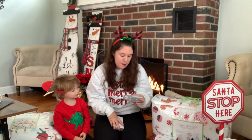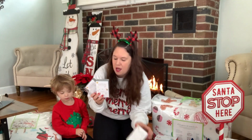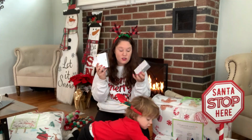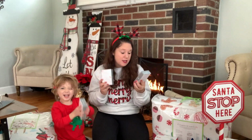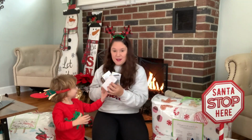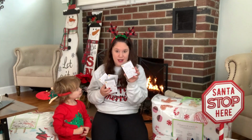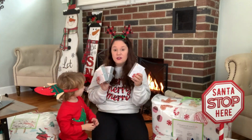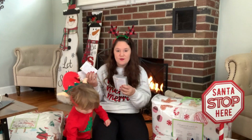Also from Target, I picked up four boxes of these little twinkly dewdrop lights. They're colorful lights. These are perfect for the kids' Christmas trees or to decorate the room. They're battery operated. They're a really great price. They're $5 per box, and there's 30 lights per strand, which is a great amount. And this is mine. So I got two for each of the kids' bedrooms, two for his room, two for her room. We also have some from last year.